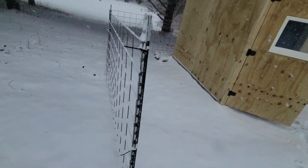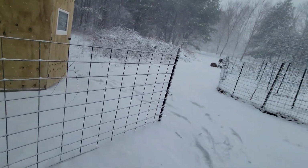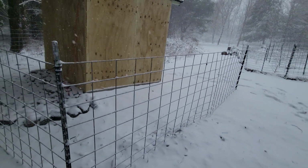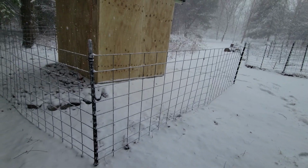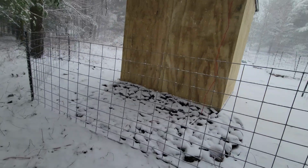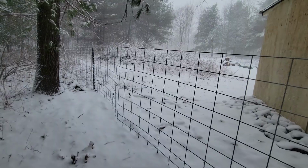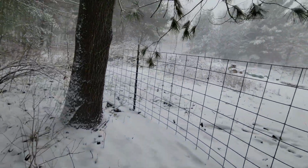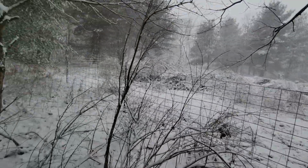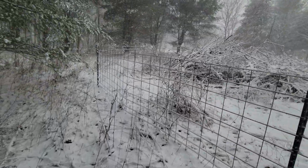So what we have going on here is with the 16-foot cattle panels, they're 4 foot tall. And we are probably going to put a T-post in the center of each 16-foot panel, so every 8 feet, just to secure it up a little bit more. And we so far have the fence line coming all the way around like this. Included in their fence line is a lot of brush, branches, things that goats enjoy munching on, browsing on.